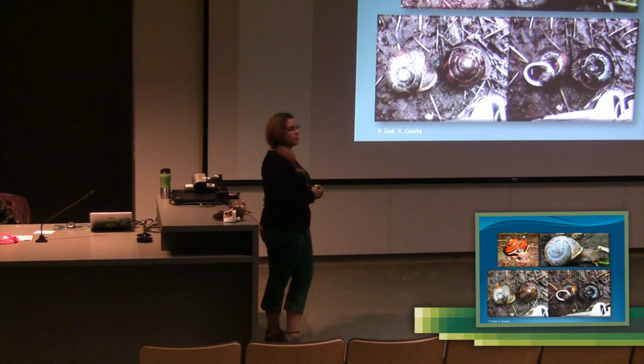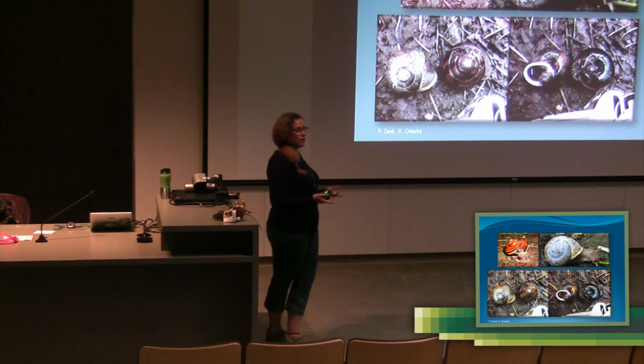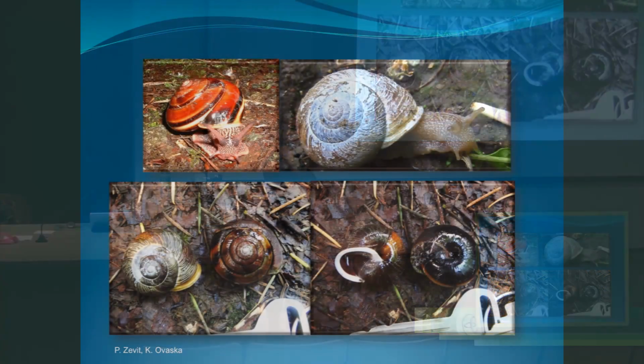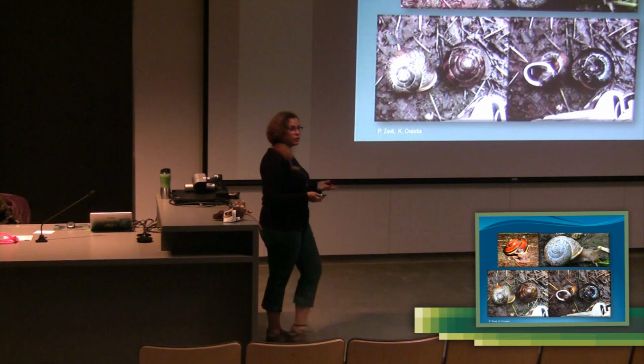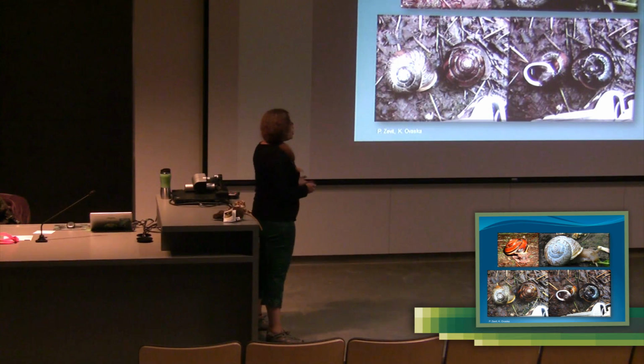All right, so snails, like why should we care about snails? Well, snails and slugs are one of the major ways of decomposing material in our environment. They actually provide a really significant service. They break down materials in the forest or in vegetative areas, and they provide that service for free. We actually do have an endangered snail on the south coast.